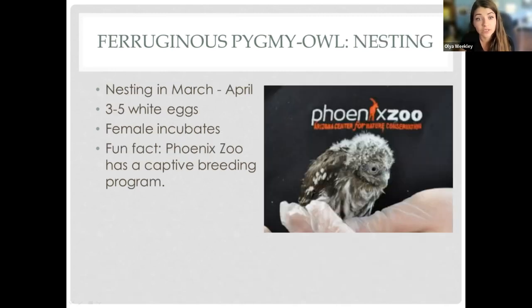Their nesting begins about March or April. Each clutch contains 3 to 5 white eggs. Female incubates while the male feeds her. Nestlings fledge in late May or June, and juvenile pygmy owls remain with their parents for up to 8 weeks after they leave the nest, again, learning to hunt and fly and get stronger. After that time, they disperse away to establish their own territories.